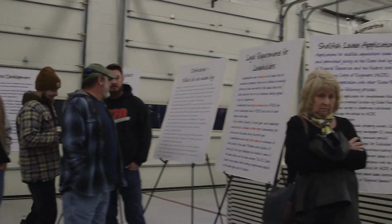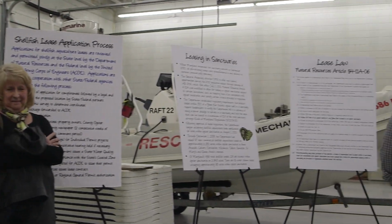The table right now is a bottom lease. Right. And what is on it for everyone is clean water. The oyster is part of what cleans the bay.